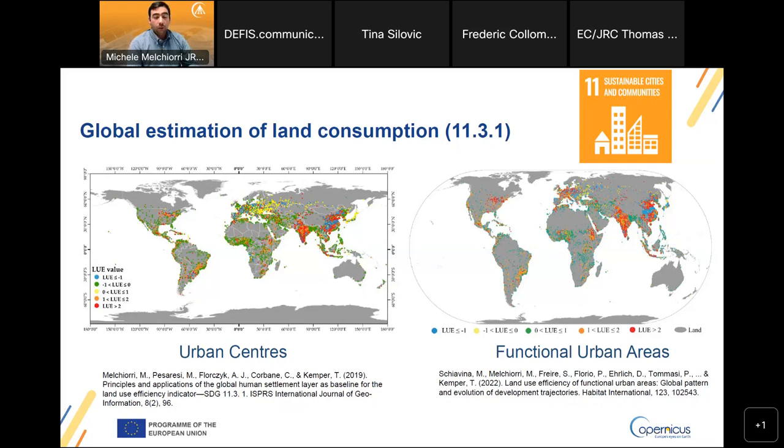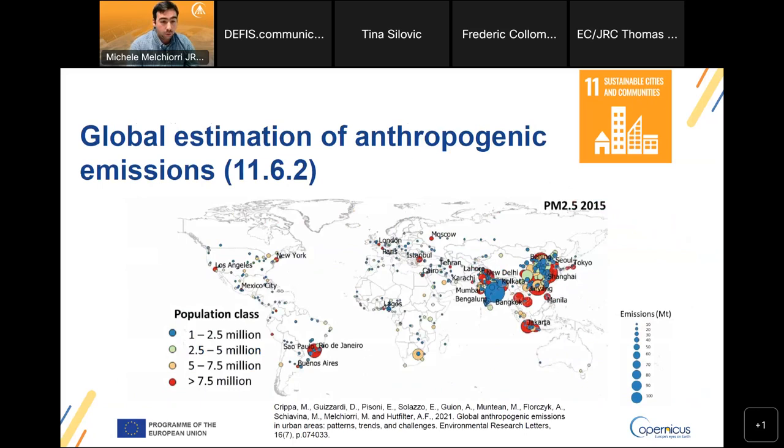Then, on the basis of the urban centers, we also computed an estimation of SDG 11.6.2 together with the JRC colleague of the EDGAR database, the emission and anthropogenic emission database. We did this again in a multi-temporal way, from 1975 up until 2015, and we have found a significant shift in the location of pollution from Europe, where it's now declining, while in East Asia it is significantly increasing. And also, we cannot see it from this map, but there is a significant transition between sectors, with the transport sector being responsible for a significant share of the emissions.